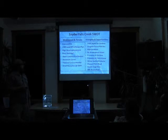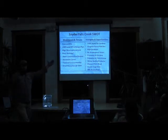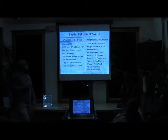Avalanche zones, tidal environment, and the small resource. Some of the strengths: it means we could be over 100% hydro, which would be nice, so we would not have to use diesel fuel anymore. It's high elevation, so we get that nice head differential to get a lot of power out of less material. Using a 24-inch pipe is going to cost a lot less than using a 6 or 7 foot pipe. No anadromous issues.